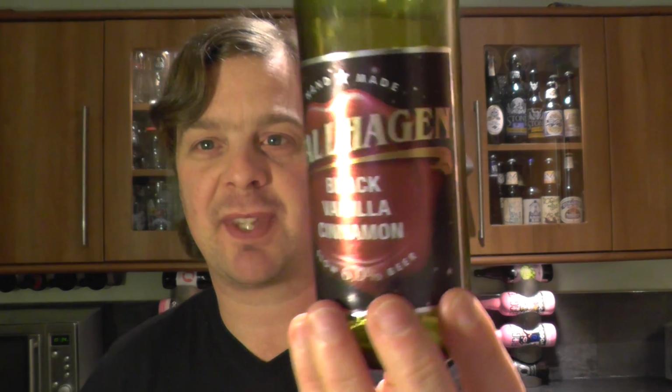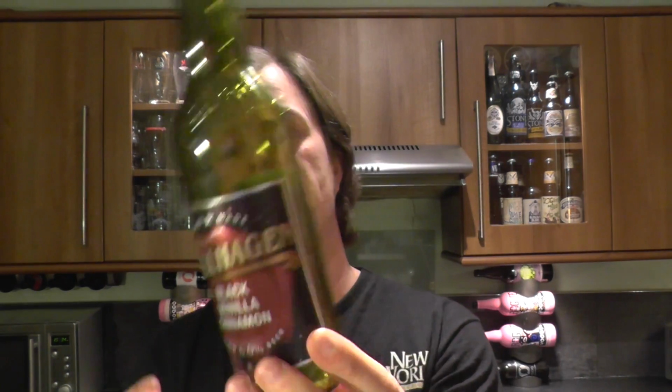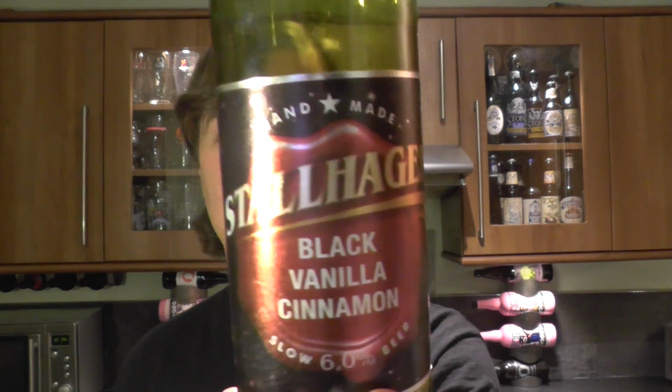That is a fantastic beer from Stallhagen in Finland. I'd like to thank Åland for sending me this beer. Thank you, Åland. I've got a few more beers coming from Finland for review, including a double IPA at 8.5% ABV and a 9% beer as well. That will warm the old cockles in winter. But for now, we're going to rate this 6% slow beer, this Stallhagen Black Vanilla Cinnamon.